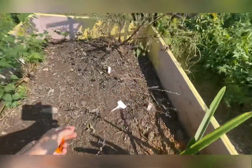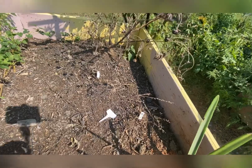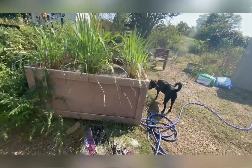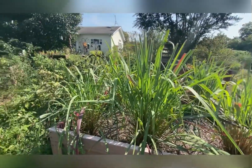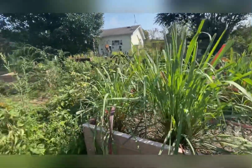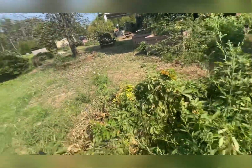I think these were lobelias that I planted in here that have just dried up, went to seed now. And then there's my bed of lemongrass. My lemongrass hasn't done as well this year as it did years before. I've already harvested it twice though, so I guess I shouldn't complain too much. But it did a lot better in the beds over there than it has in this bed, but oh well. And this is a lamb's quarters that's gotten way too big and it's flowering.